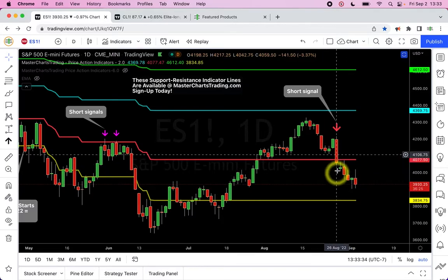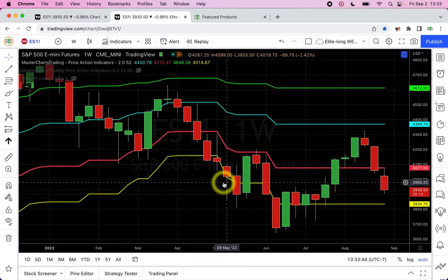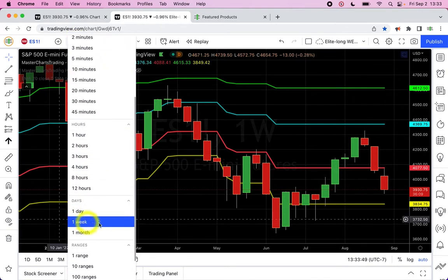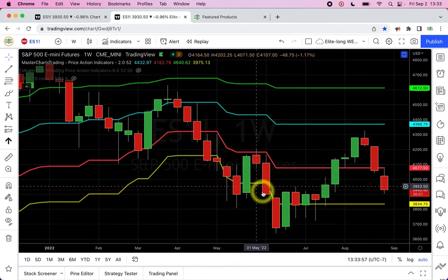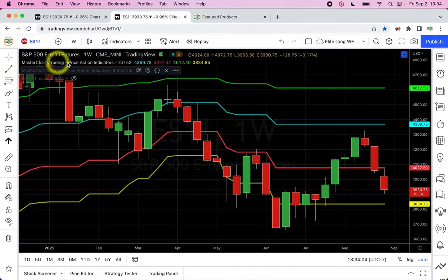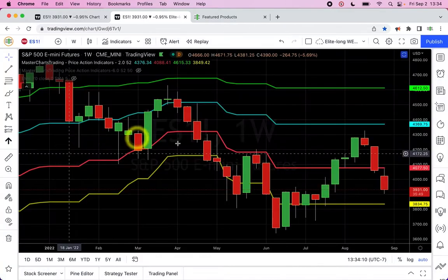But as we see, the signal was on 26th of August, and we can actually look on the weekly chart as well. On the weekly chart, each candlestick, where I'm hovering, it says W, 1 week. Each one of these red or green funny looking things is 1 week's worth of activity from Monday till Friday. In the case of S&P 500 futures, which it is, notice the symbol for TradingView, ES1 exclamation point, or continuous futures.